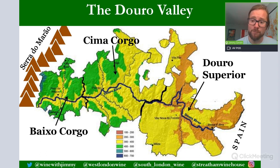So you clearly see that this quite large region, stretching from its westerly point near the Serra do Marão to its eastern border with Spain, drops dramatically in rainfall as it goes upstream, up the Douro River, away from the Atlantic. So rainfall here is quite spread out, and quite different depending on where you are.